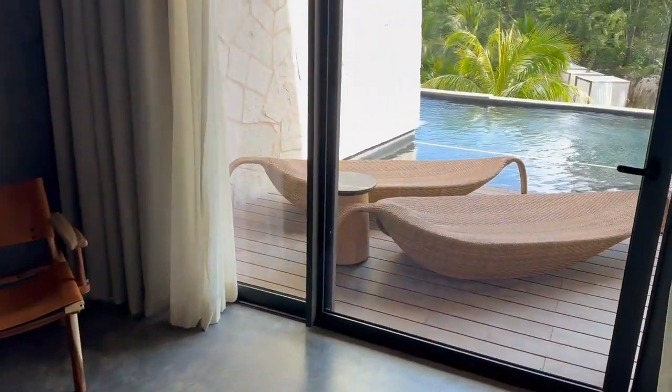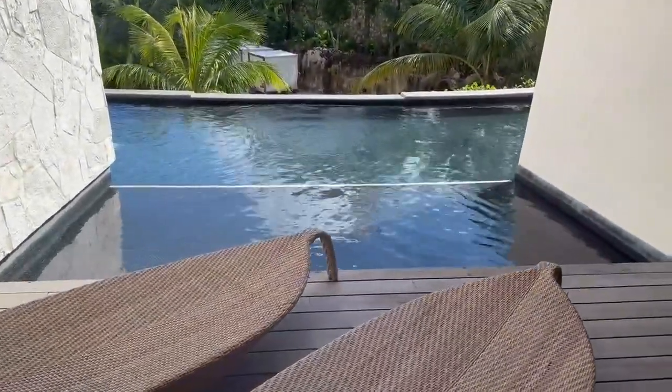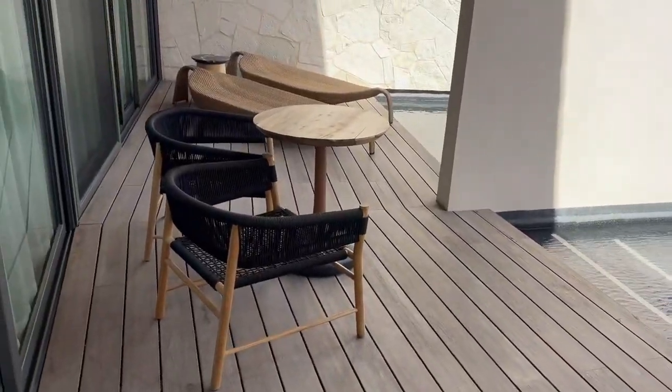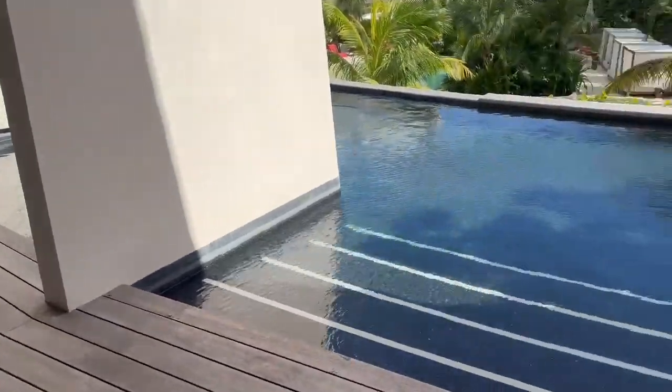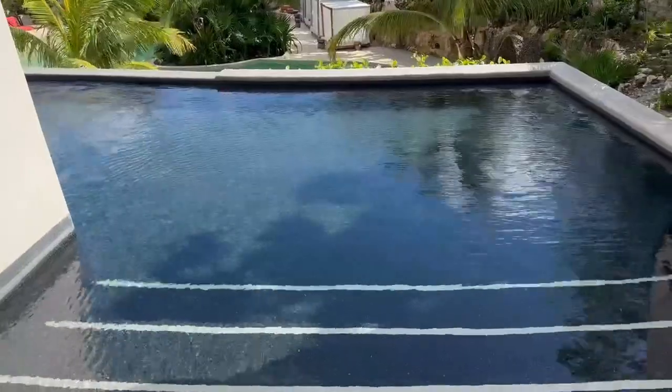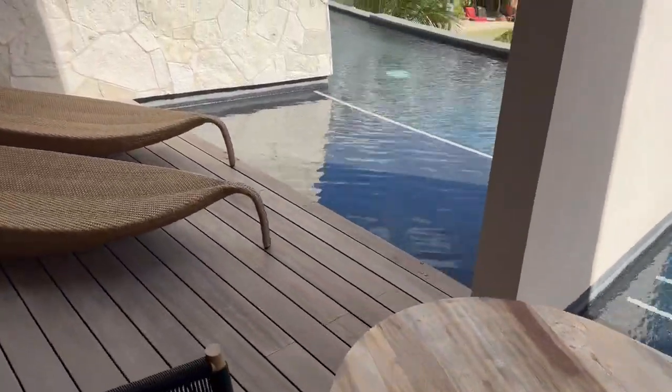And then over here, as you can see, this is also a swim out. So let's look outside. It's just a lot more space. I would say you have double the amount of space outside. And here's your swim out. It's on the end, so it's a little bit more private, but it is a shared swim out with other rooms, as you can see.